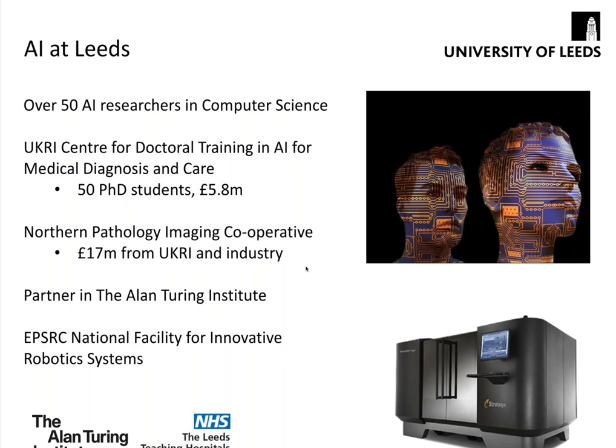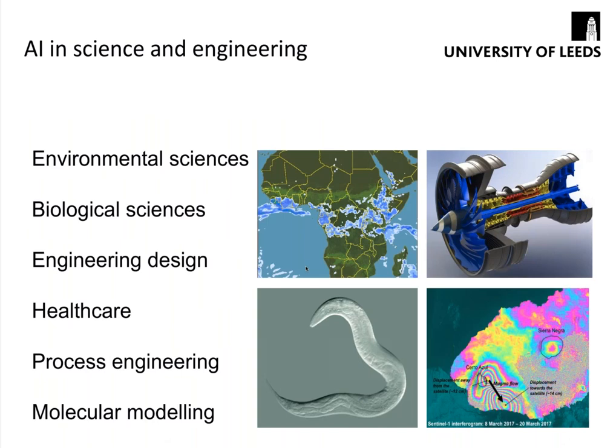And just in science and engineering, we're not even talking about digital humanities and medicine and health, we've got AI applications in environmental sciences, in biological sciences, in engineering design, in healthcare, in process engineering, and in molecular modeling.